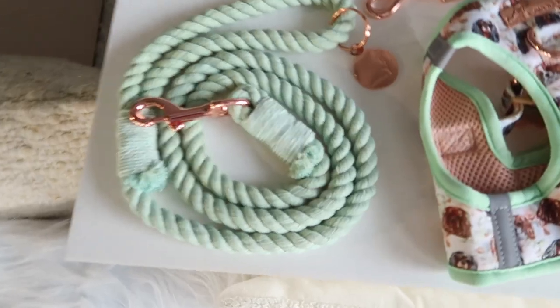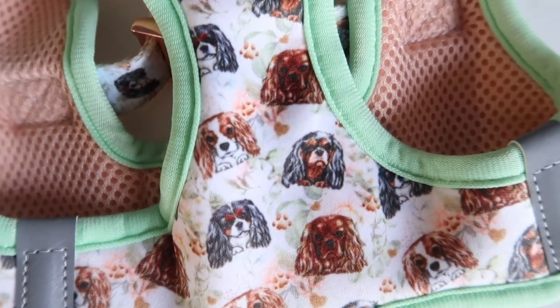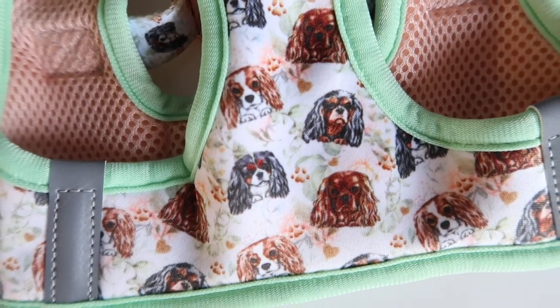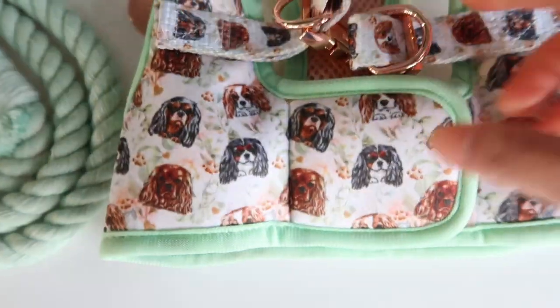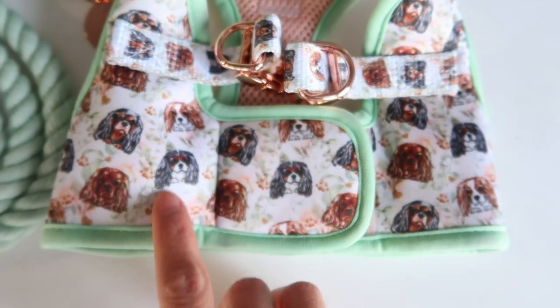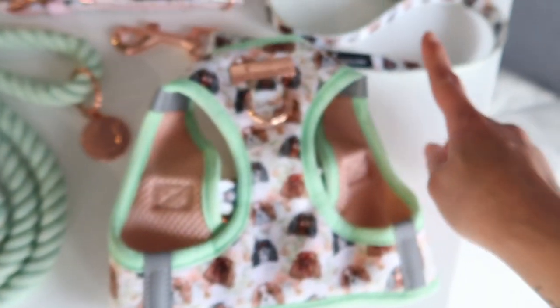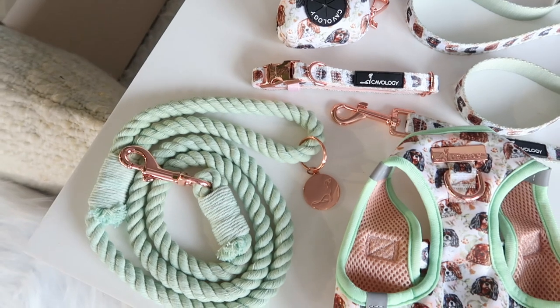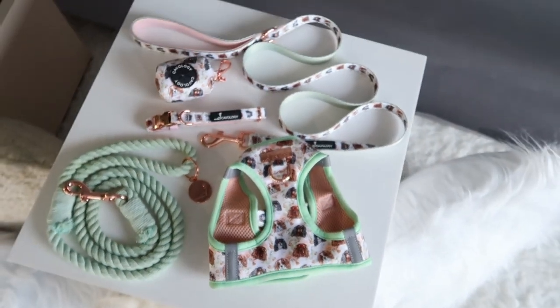This is our Cavaliers of the World set. We have 4 colors of Cavaliers. This beautiful watercolor design in our customer favorite vest step and harness. Do you guys recognize this blend and babe? So we have the harness, the leash, the collar, the waist bag dispenser, a gorgeous seafoam leash. Rose gold details. I'm just obsessed.